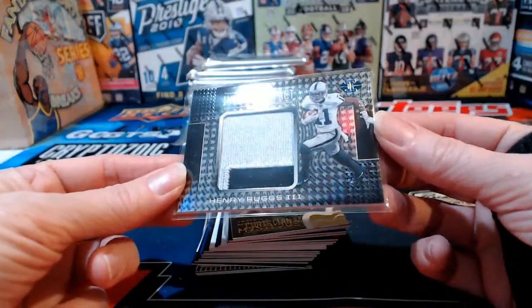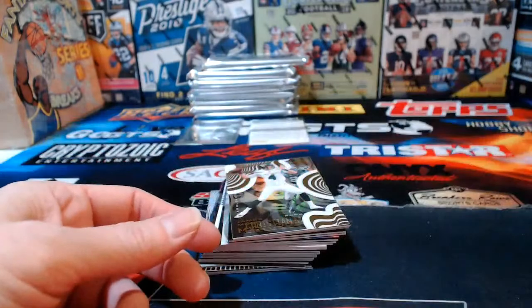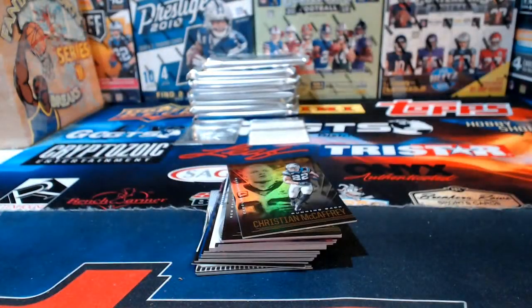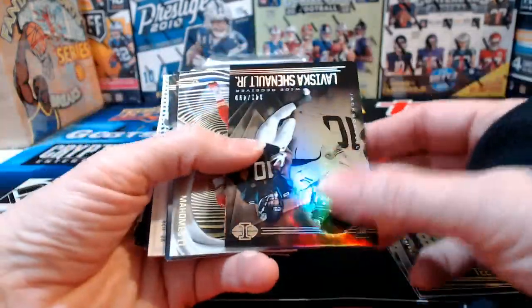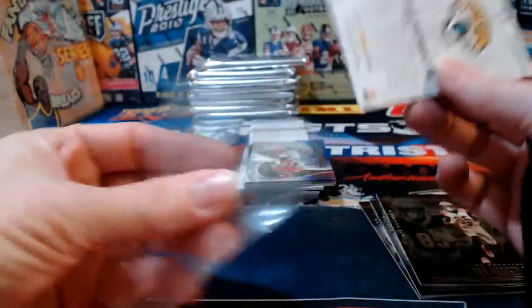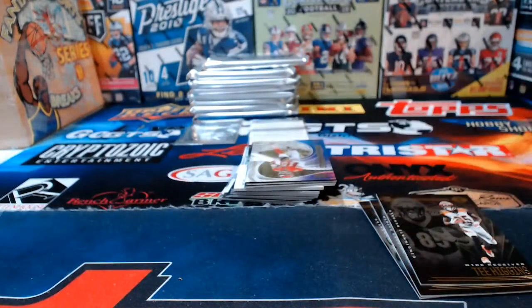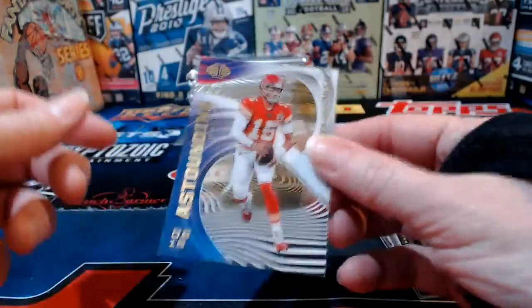All right, we've got Henry Ruggs. That's a good-looking relic, and it's out for the Raiders, numbered 250. So we've had a couple of numbered relics tonight, both of which were two-color. Someone asked the last break, are they all single-color relics? And I think they maybe all were in that break, but then they're not all that way tonight. To $4.99, the Jags with Laviska Shenault, Patrick for Kansas City.